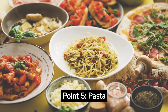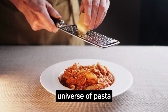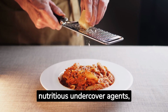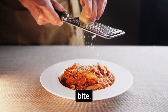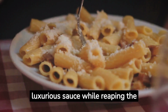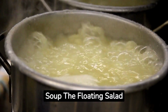Point 5. Pasta: the vegetable masquerade. In the spirit of disguises, let's delve into the universe of pasta sauces. These sauces, teeming with hidden vegetables, serve as nutritious undercover agents, sneaking in a dose of health into every indulgent bite. This creative culinary technique allows one to enjoy a creamy, luxurious sauce while reaping the benefits of a vegetable-packed meal.